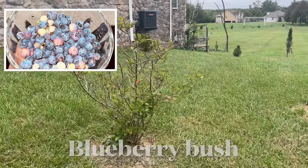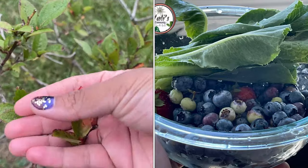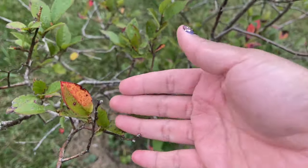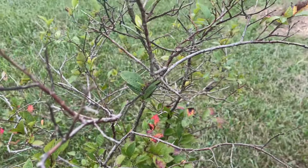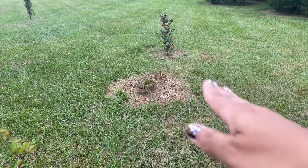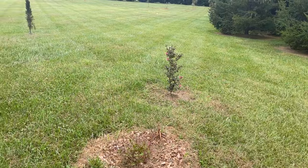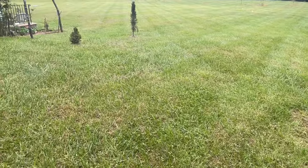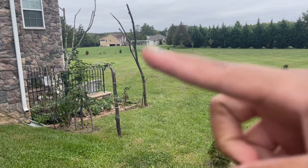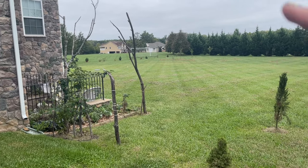Blueberry bush, I love how it takes this color. It takes this nice orange color in some of the leaves. You see, it's so cute and beautiful. And then we have another blueberry over here. This is a dwarf one, it's tiny. And then we have the crepe myrtle over here. But we do get lots of fruits from those blueberries. It's just fantastic.